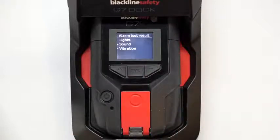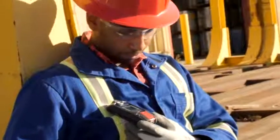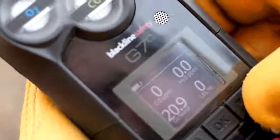Another feature of the G7 is that it has voice calling capabilities, so if there is a safety alert, we can communicate directly with the user through a voice call. It'll also support text messaging for messaging back and forth to the users.